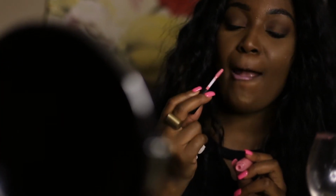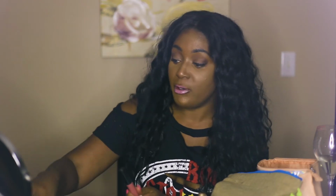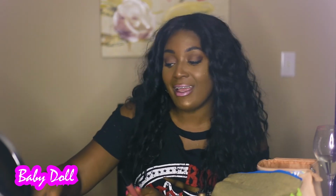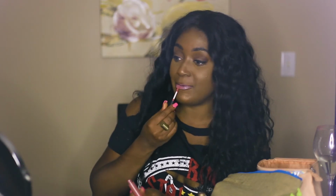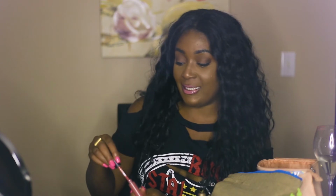And you'll see with the application, this is more of a pop color. I probably would put this one on and then dial it back with my Adore You. This one is Baby Doll. I like Baby Doll a lot, but I just put one layer on. And I typically would mix it. So you see how you're still getting that intensity, but you've muted it a bit with Adore You.